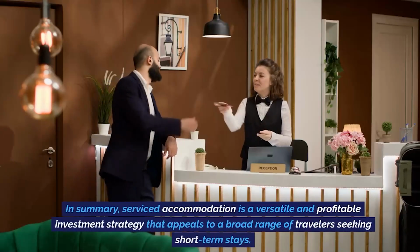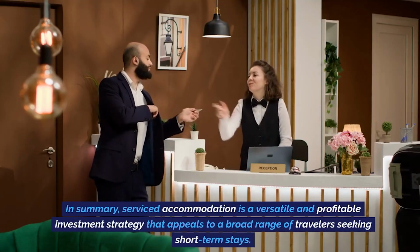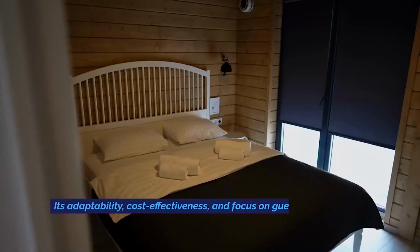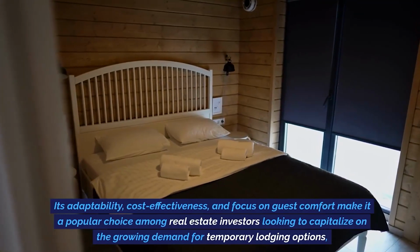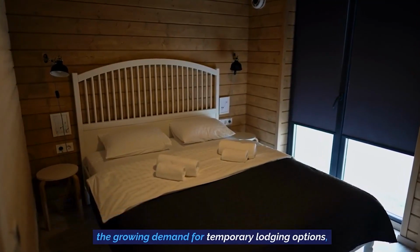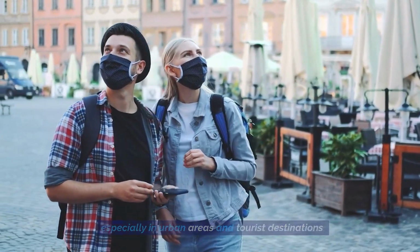In summary, serviced accommodation is a versatile and profitable investment strategy that appeals to a broad range of travelers seeking short-term stays. Its adaptability, cost-effectiveness, and focus on guest comfort make it a popular choice among real estate investors looking to capitalize on the growing demand for temporary lodging options, especially in urban areas and tourist destinations.